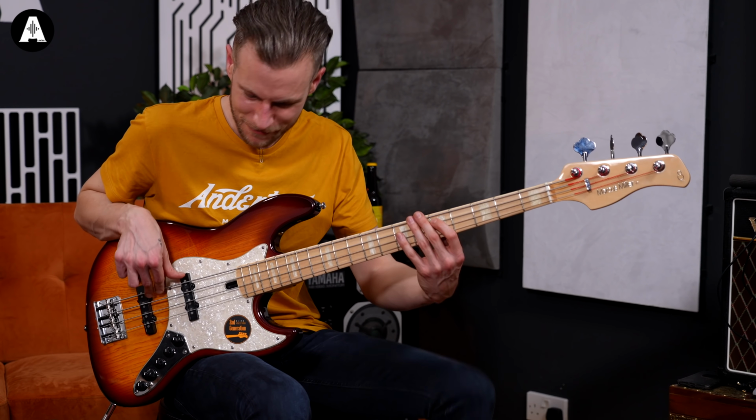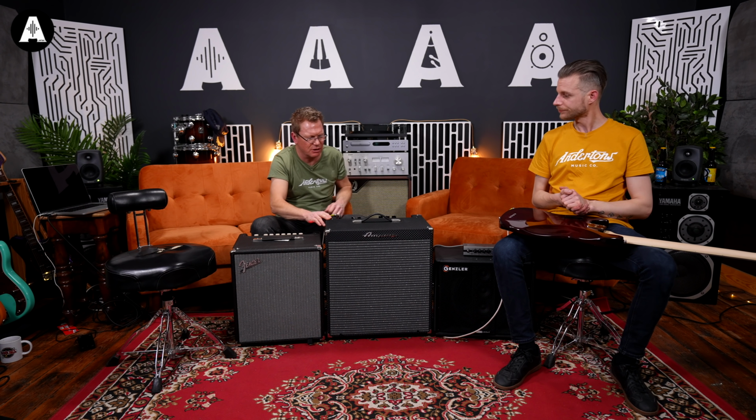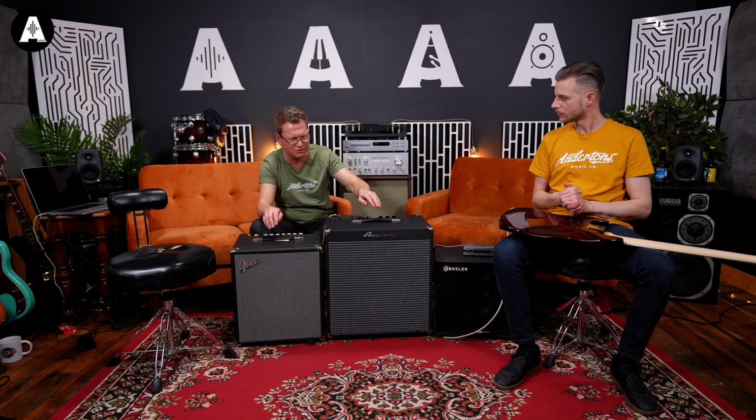Who's in here? I think that's a 115 as well. I don't... No? Do you? I don't think so. Right, yes, this one is a 12-inch Eminence speaker. This one's got a 15. Yes. Also Eminence, I believe. It is indeed, yes. Okay, so, different speaker cone sizes.